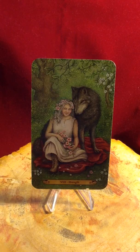This, the strength card. Once upon a time, a young girl walked into the vast and fearsome forest. She went of her own volition, and she wore a crimson cloak that made her easily visible to any creature that might observe her progress through the dark woods. And indeed, once upon a time, a great wolf was watching her. You may think you know the rest of the story. Deception, violence, and vengeance. And I'm going to stop there.